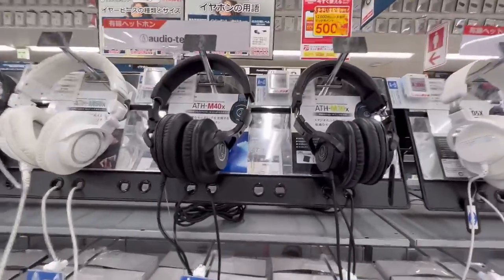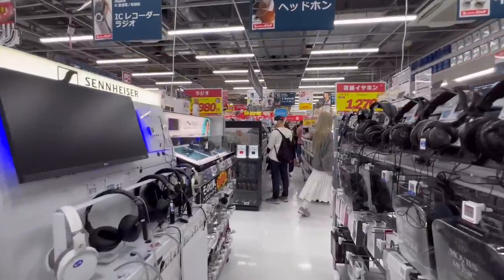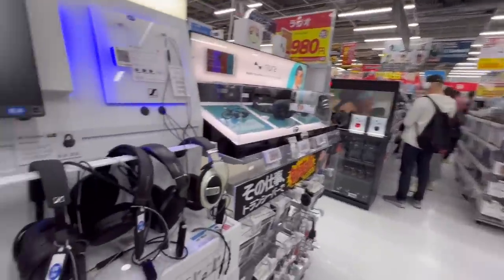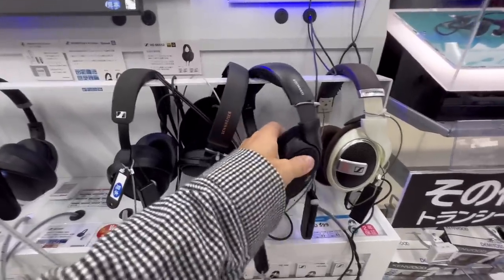250 yen. 200 bucks. I used to want Bose. This is Audio Technica. Pretty popular here in Japan. More reasonable, 100. 30 bucks. Let's see. Oh, Sennheiser. I'm into Sennheiser, man. It really has good sound.